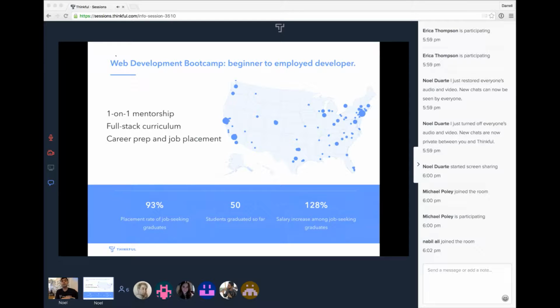The Web Development Bootcamp is structured to take you from a beginner to an employed developer. It's also focused around one-on-one mentorship, like everything that we do here at Thinkful. But it covers a full stack curriculum that includes front-end development, back-end development, and also the computer science concepts and developer tools that you'll need in order to succeed, not only in finding a job, but in being good at your job.